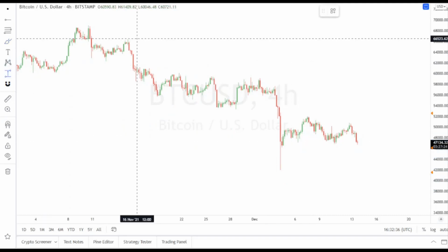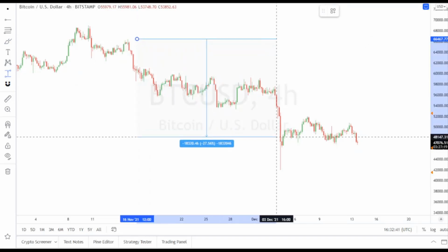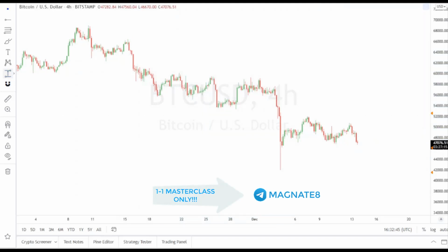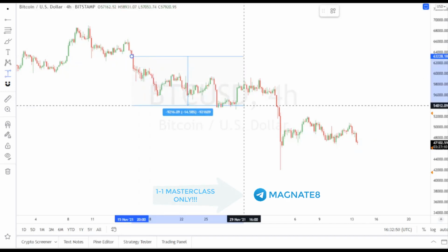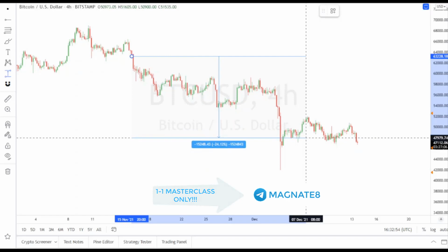So if you shorted right from the 0.618 with a tight stop loss all the way down to $48,000, $50,000, you could have been up by 27%. However, as I said, the high probability setup was around the 63,500, 63,000 levels, all the way down to $48,000, $50,000. That provided over 20% profit. So again, if you're using 10 times leverage, 230%, 5 times, 115% profit in less than a couple of weeks.